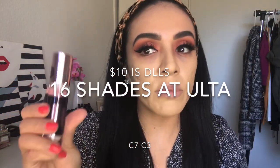I'm gonna read the claims on this concealer. It is $10. They have it at Ulta, that's where I got it, and they have about 16 shades. This is a 16-hour wear. It's 20% more pigment, 20% more coverage, suitable for all skin types, crease proof, cakeless, breathable for a natural skin finish. You can contour, cover your blemishes, and target concealing areas that you want to conceal.